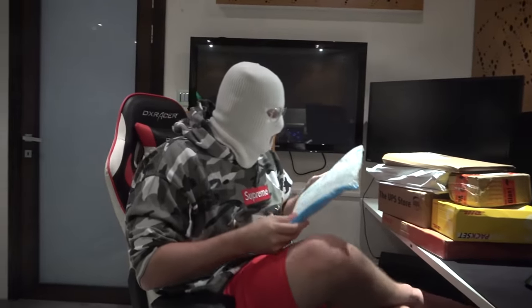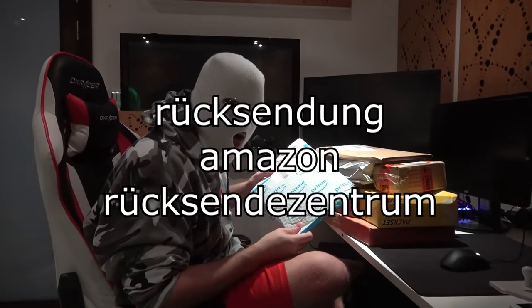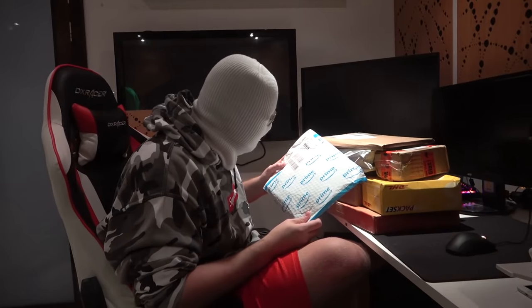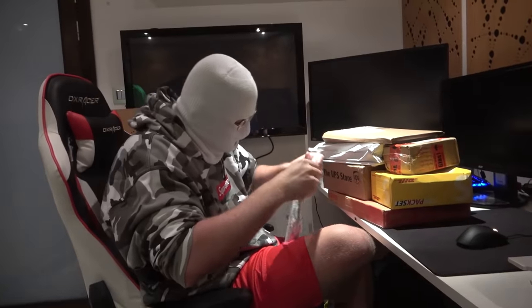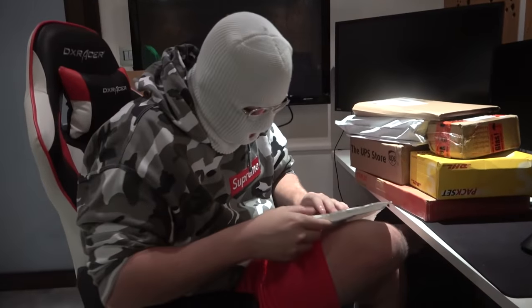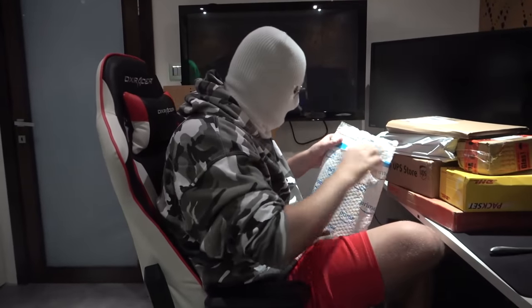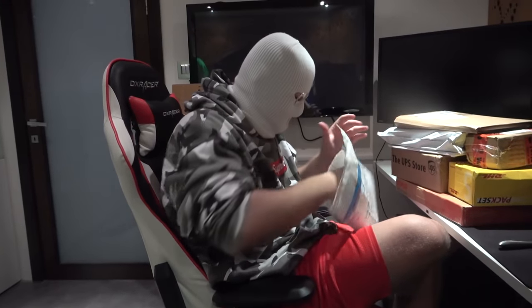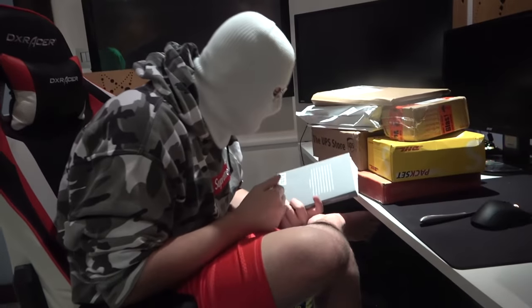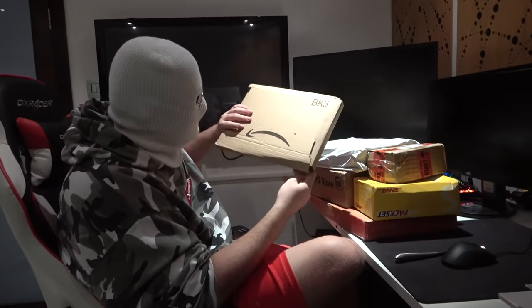Next package here is from Amazon Prime, from Rückschendung Amazon Rückschendzentrum. Okay. From Germany. This is a printed book for 17 euro. Oy. That's an expensive printed book. I only know of one famous German book. Now he sounds like a cat or something. Dead. Oh, it was the book! Why the Germans keep sending me this book? I don't... Next package here, Papa, is also from Amazon.